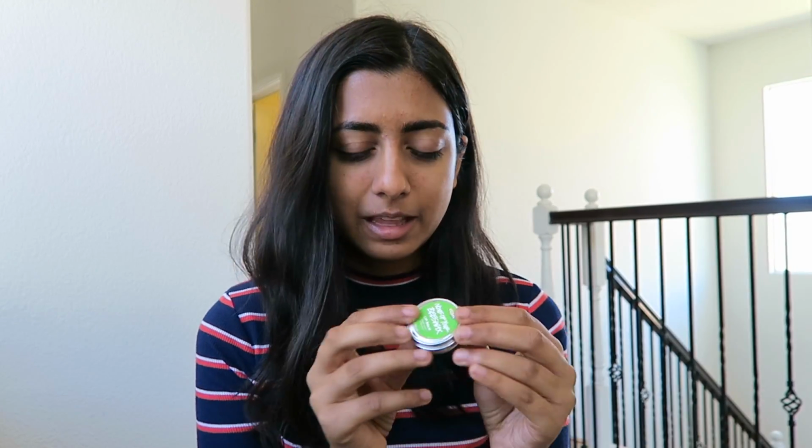If you guys want to try this lip balm, I would definitely recommend getting it ASAP because we are getting rid of it, unfortunately. I'm so sad. So yeah, if you guys like how I described it and want to try it out for yourself, get it now.